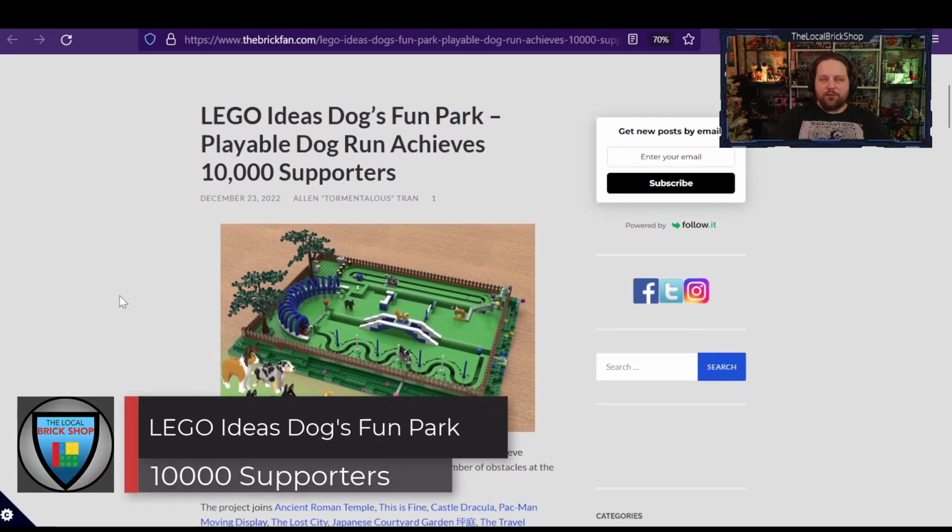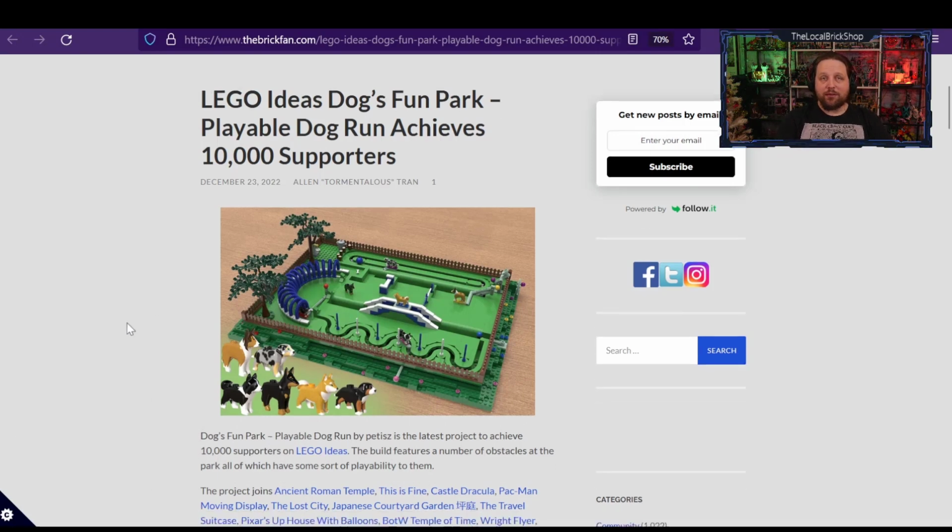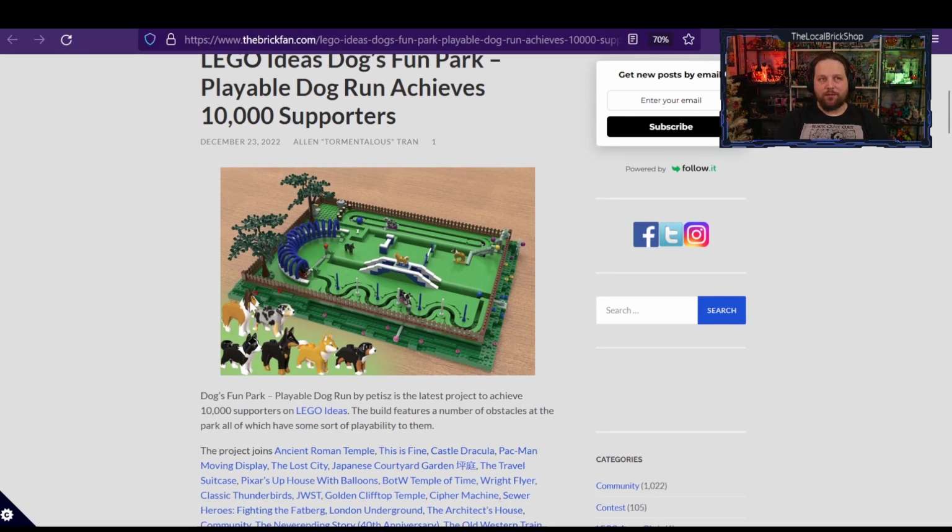Now, a number of new sets have reached that 10,000 supporters mark for the LEGO Ideas program, starting with the Playable Dog Run. So this is a cute little course. Comes with an amazing selection of dogs. Can you imagine if they actually made this and printed all these dogs like this? It'd be fantastic, wouldn't it? It'd be absolutely fantastic. Something tells me that's not going to happen quite like that.